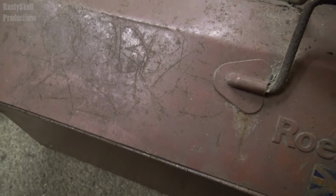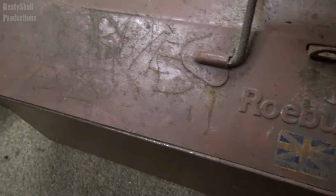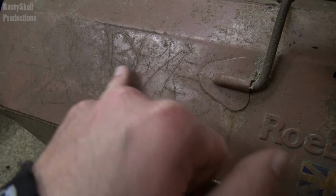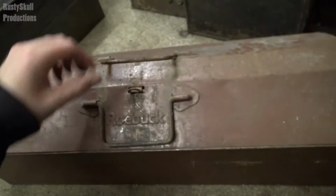What's that say? Good... by... Jazz? Does that say goodbye Jazz? Or Jazz? No, that's like a good. I don't know, no idea what that says. Goodbye Jazz, it looks like. Yeah, it's a nice old box. The thing I like about this is it's in pretty good condition.